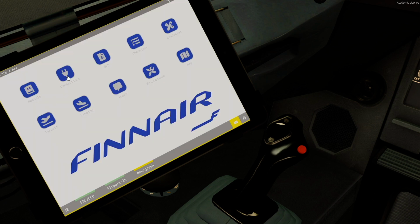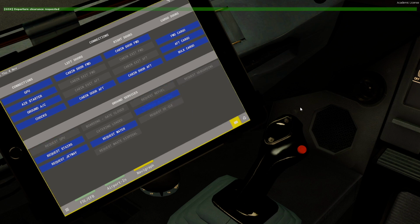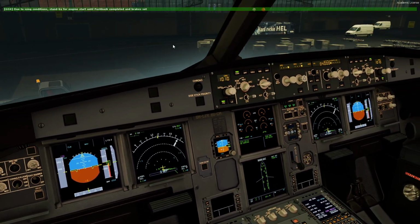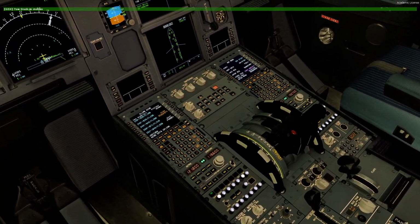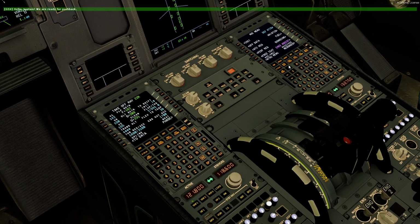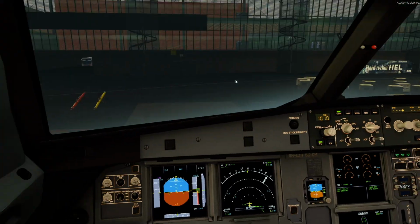Right, northeast, that's what we have expected, so request push. No de-icing. Due to icing conditions, please stand by for engine start until push completed and brake set. Yeah, I don't think so actually. Right, transponder is on mode Charlie, which is good. Winds have been loaded. Fuel prediction, 22 minutes on top, that's plenty. Hello, Captain. We are ready for pushback. This is going to direct. Okay, very good, I think.